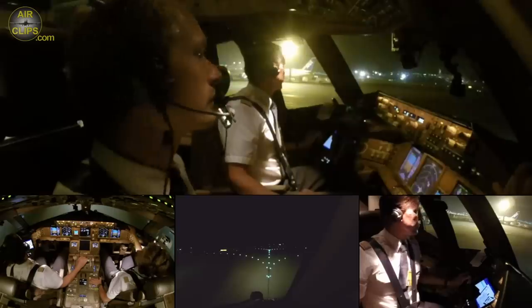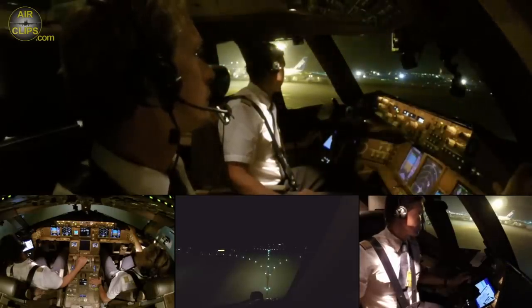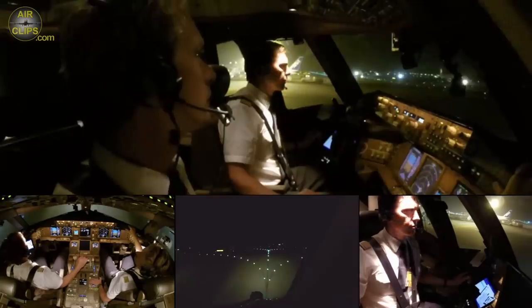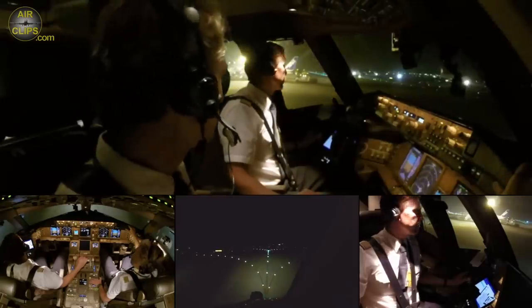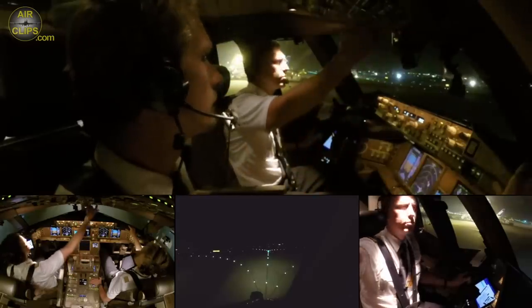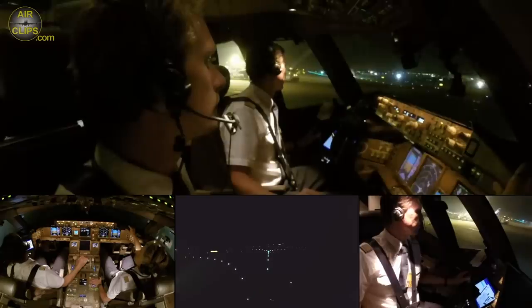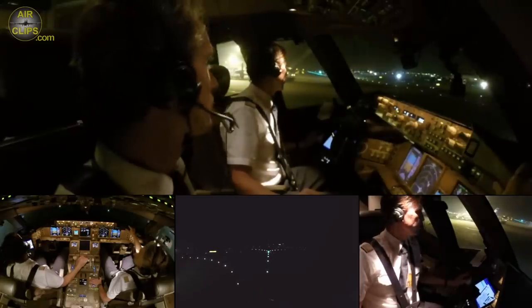Turkish 53, you are number one. Continue taxi to holding point and hold short of runway 16 right. Number one, continue taxi to holding point, hold short of runway 16 right, Turkish 53. Turkish 53, contact tower 118.2. Tower 118.2, Turkish 53, bye bye. Can you taxi a bit faster, please, Turkish?